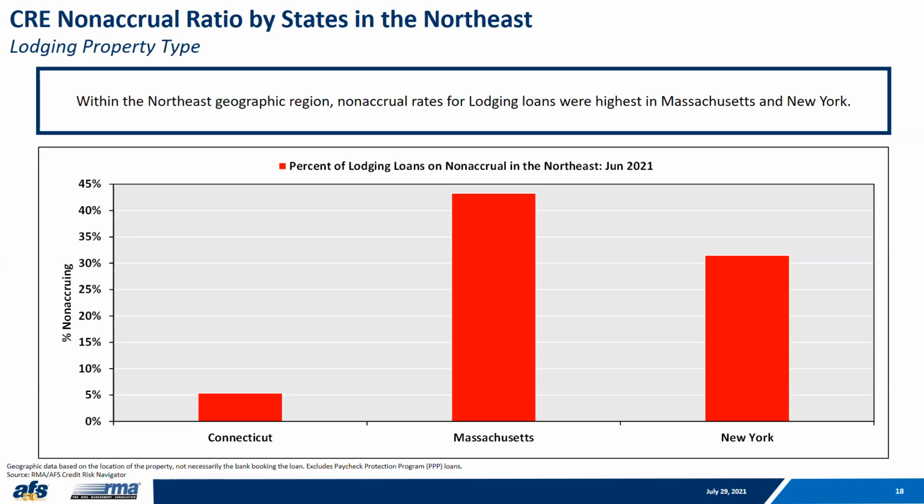So what you do see here are 3 states that have a significant amount of non-accruals. 5% of the lodging loans located in Connecticut are on non-accrual, which under normal circumstances would be considered severe. But bigger problems are in Massachusetts and New York and dwarf what we see in Connecticut. In Massachusetts, the non-accrual percentage for lodging properties is 43%, with the majority of that in the Boston area. For New York State, the percent non-accruing is 32%. And Syracuse actually leads the way at 77%, followed by New York City at 35%. So the big Northeast cities where you see a lot of convention activity for hotels still have those lodging properties still having problems recovering.